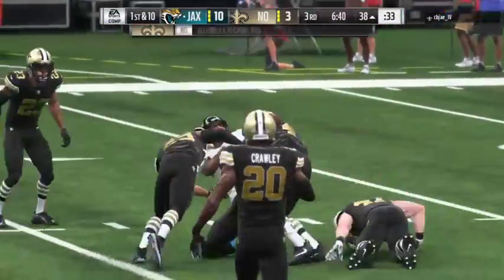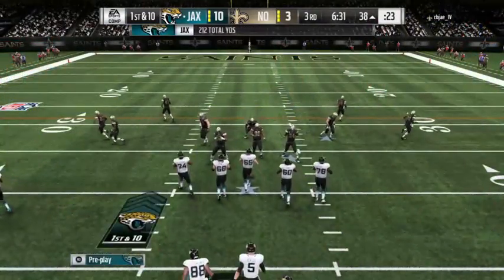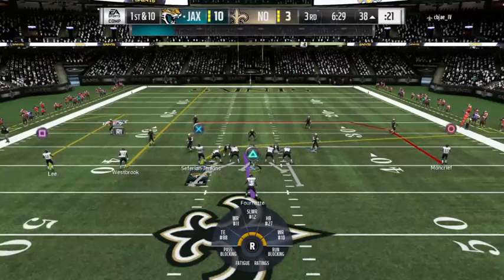And that one results in 35 yards. So in Saints territory now. Here's 1st and 10 at the 38.